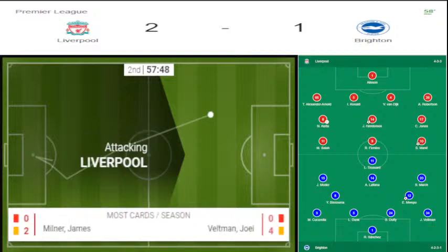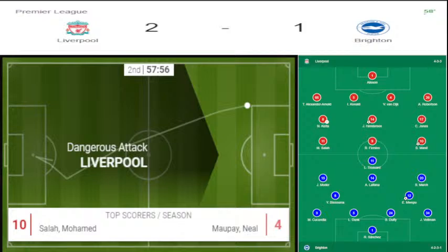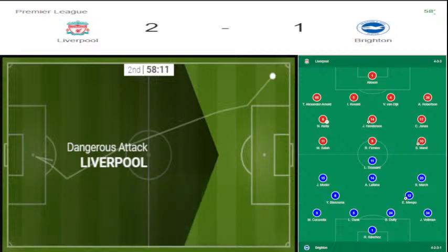At the other end, here come Brighton. Here's Trossard, who almost beats Van Dijk. Van Dijk forced backwards, but the big Dutchman just did enough to force the Belgian wide. Trossard had to rush his shot from an acute angle. Van Dijk, almost like a one-man defence, keeps Brighton out, and at the other end Liverpool's fans roar the Reds on. It's Liverpool on the counter. Jones to Mane, cutting infield, blocked in behind for a corner. Brighton think it came off Mane last. Veltman thinks it should be a goal kick. It is a corner kick to Liverpool again.